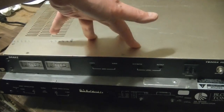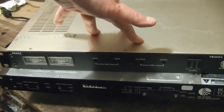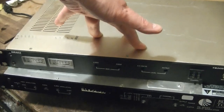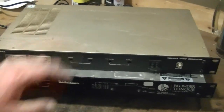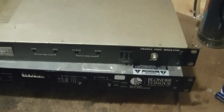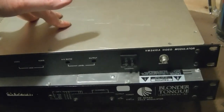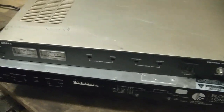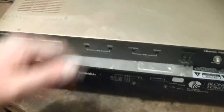Since then, I discovered there are other models readily available, some of which are higher performing or newer or have more features, more power than this one. So don't ask me what specific models. I do not know. I am no expert. I've never even used one of these before. This is all I know. This is all I got, is the Drake VM2410A. I've not tried to use it yet. That's what this video is going to be about, trying to use this.